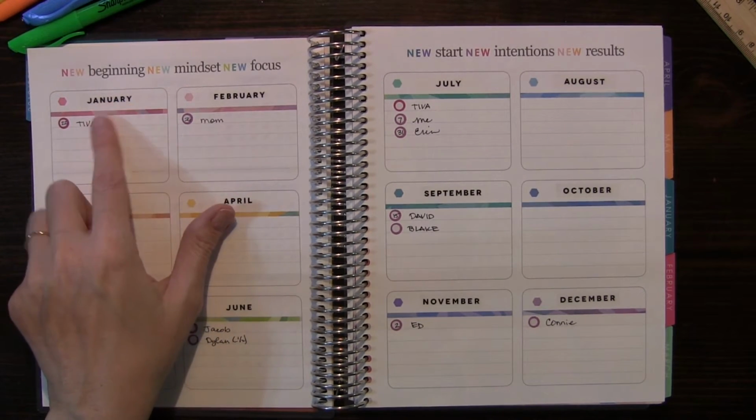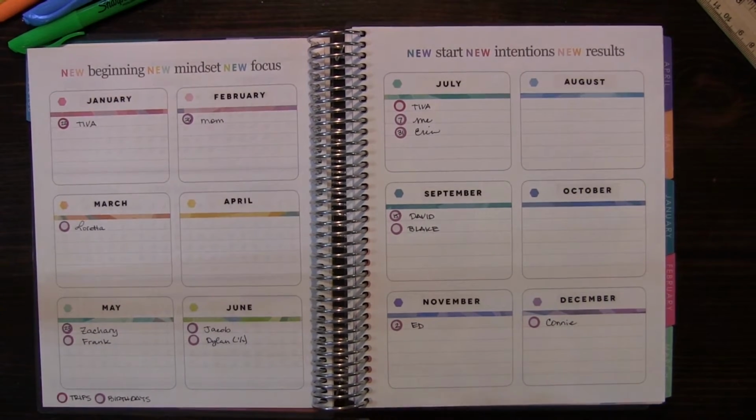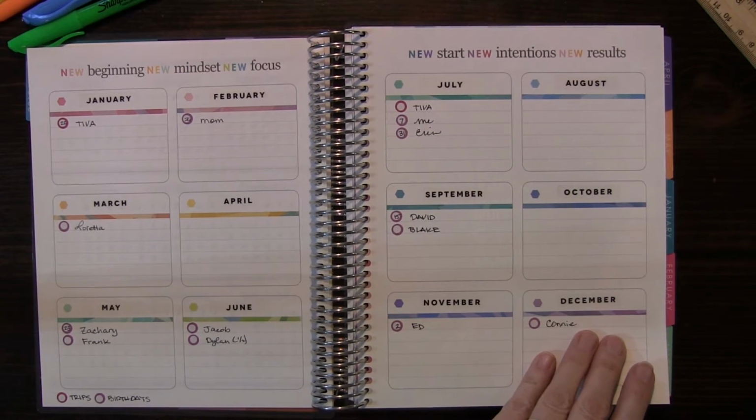These are from one of the Happy Planner Memory Keeper sticker books that I had. So again, I'm trying to use all of my stuff. So I've got just trips and birthdays listed on here.